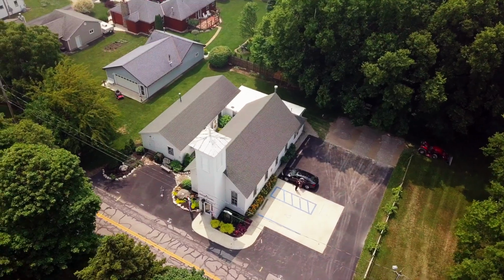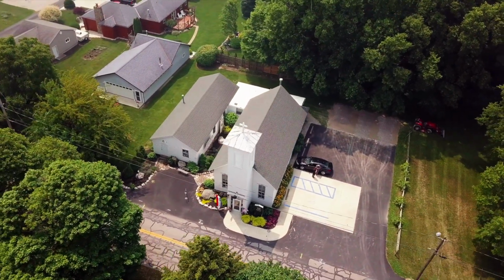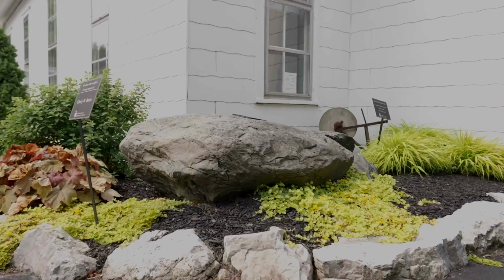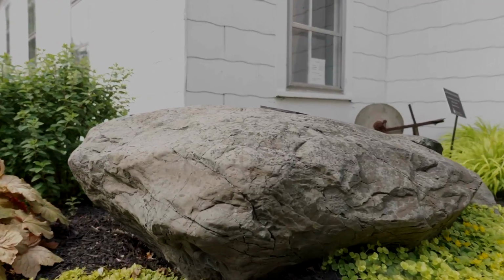Do you do tours here yourself? Do you love bringing people around? I do, but all the board members do. Yeah. We have a group of docents who also provide tours. So we do our best to make sure the public knows about who we are and what we do. Built in 1888, the building was designed as a Sunday school, then became a non-denominational church, and now it tells the story of Catawba Island.